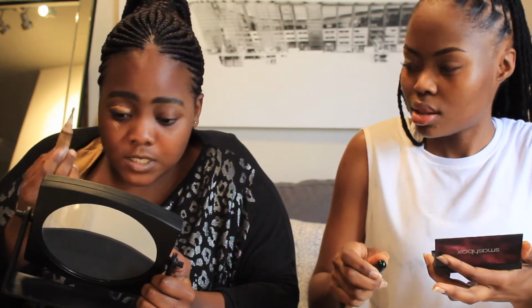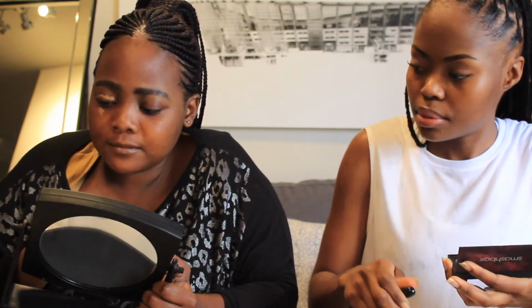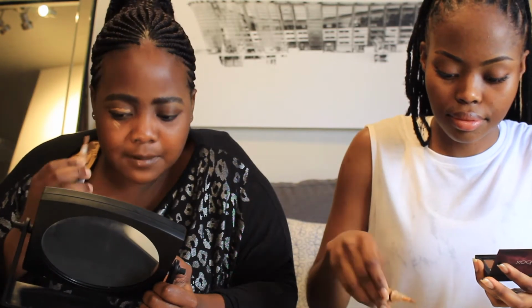Okay, and then before we start, when I do my makeup, I have really dark eyelids, so I put concealer on my eyelids. So that's what we're gonna do now. Like I said, we're doing a no makeup look, so we're not really gonna put foundation. We're gonna put eyeshadow on our lid. What is your idea of a special time? Do you see something?